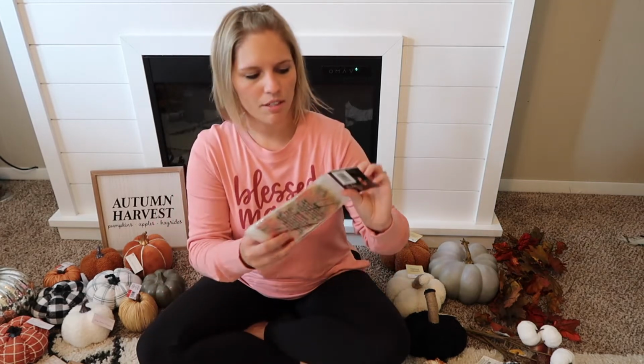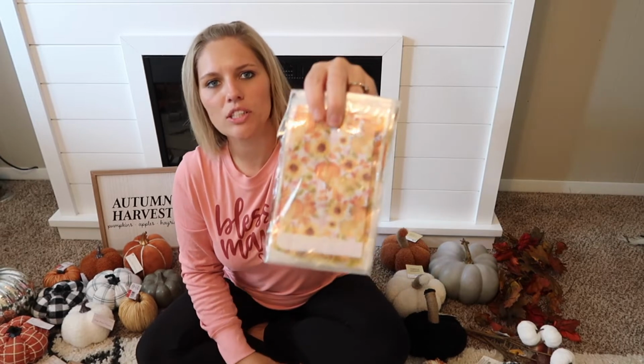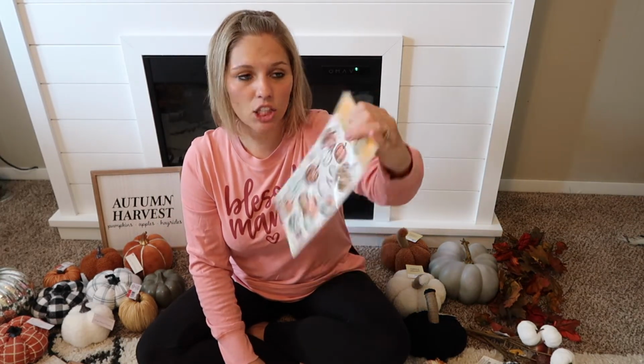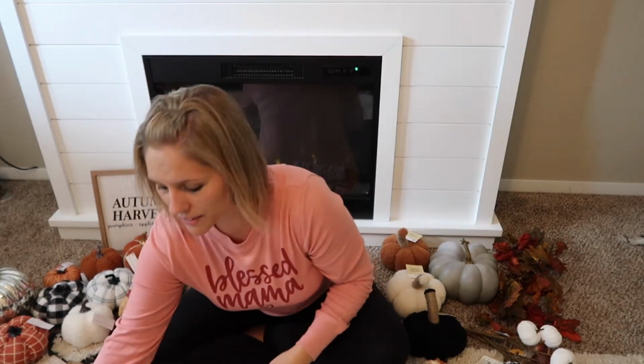And then I got some of these zipper seal bags. They are 30 and they just have pumpkins and sunflowers on them. I thought they were really cute, so I have those as well. I got some of these pumpkin stickers. This comes with 14. They were really pretty and my kids love stickers.